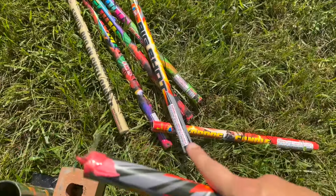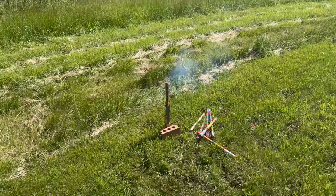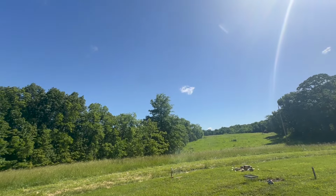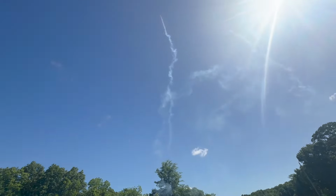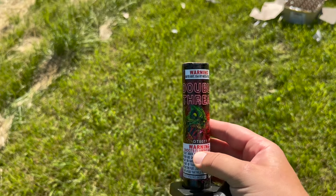But look at all these silver Roman candles we got. This is so funny. All right, let's light another crackle. There it goes. Man, those go way up there. Those are good candles.